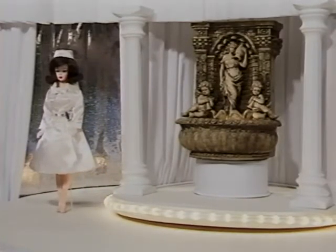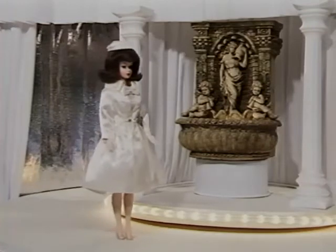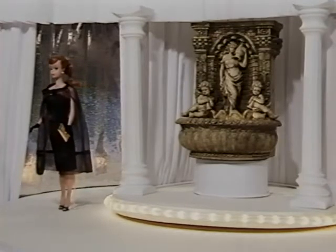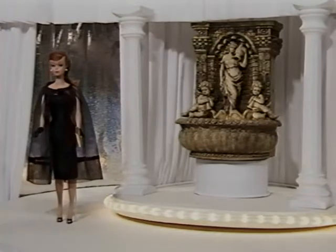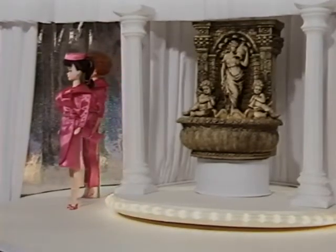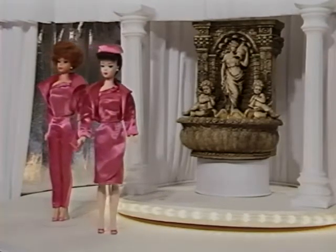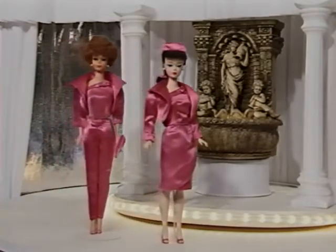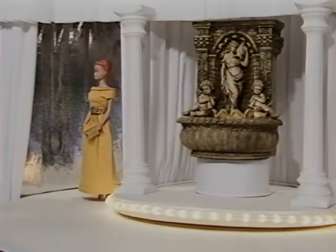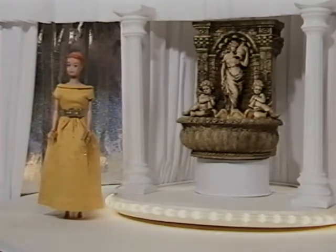Fashion number 1607, White Magic. Fashion number 1609, Black Magic Ensemble. Fashion number 1611, Satin and Rose. Fashion number 1610, Golden Evening.